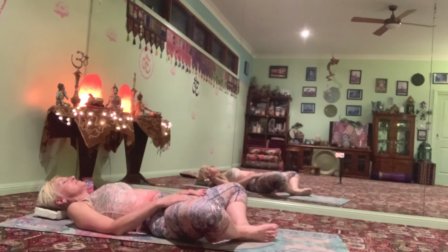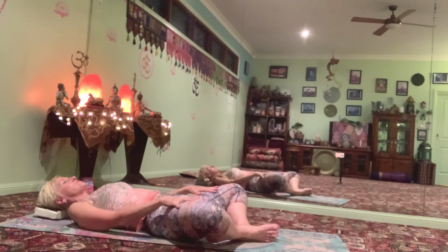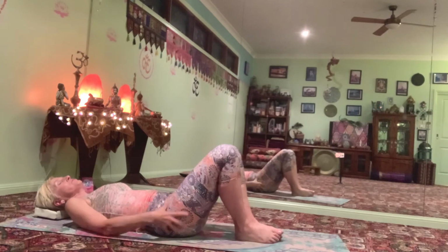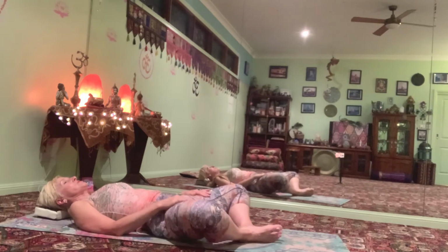So from here, just bringing the hands onto the top of the thighs and give them a little gentle press, and we're just trying to open up into the groin area a little bit. If you get uncomfortable, just bring the knees up, especially if you cramp around the thighs or the hip area, and then moving back into position, and quite often that will just release any cramping.